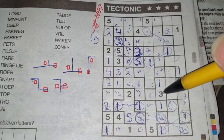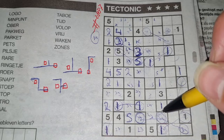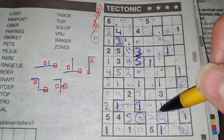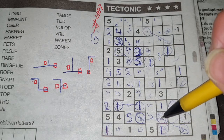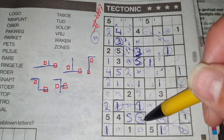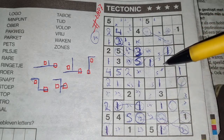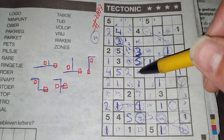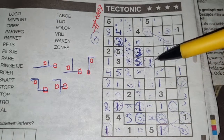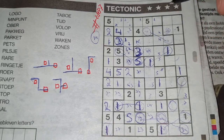This box can be a 3, so the 3 could be here, could be there. If it's a 4, this will be also 4, this will be a 4, this will be a 3. Yeah. 2, 3, 4. Not easy, 23 minutes. Definitely a 4 stars.